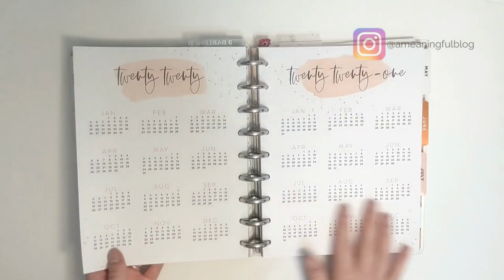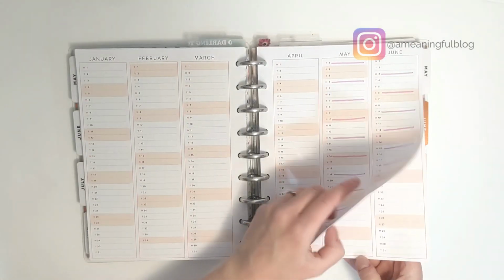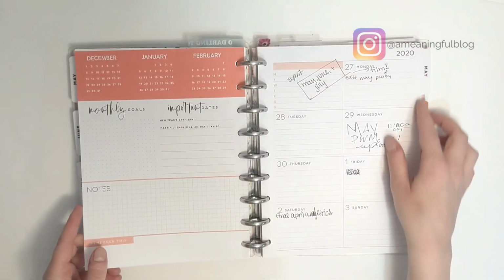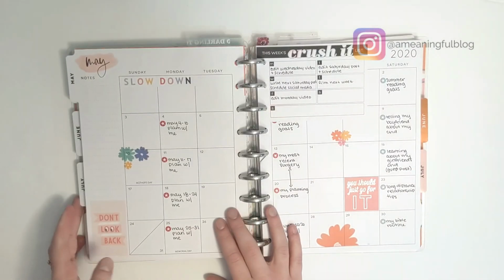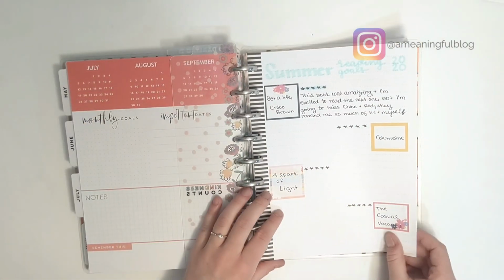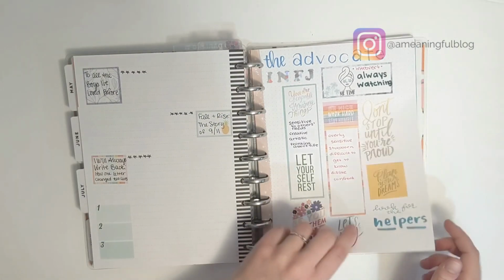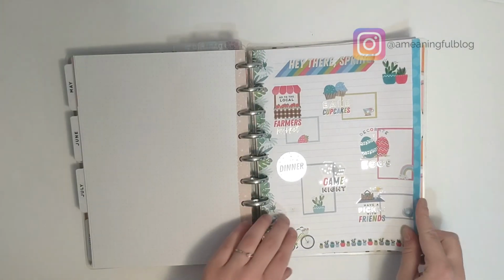I do currently keep all of the cover pages and the year at a glance pages on this set of discs because I use each planner for something different. I have a bookmark marking the week of each planner that I'm currently in, and also another bookmark at the back for extra pages.